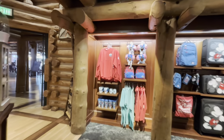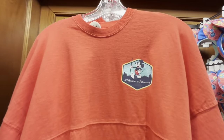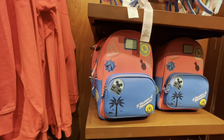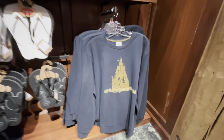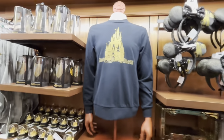So we come through, and then we come over the other side. And then we got Mickey doing Vacation Adventures. You have another set of ears, another lounge fly, and this is the Vacation Club kind of garb and merch. And guys, they have the black and gold. If you've seen any of the videos with me, you know this is the color combination I love. Love this color combination. Look at that.